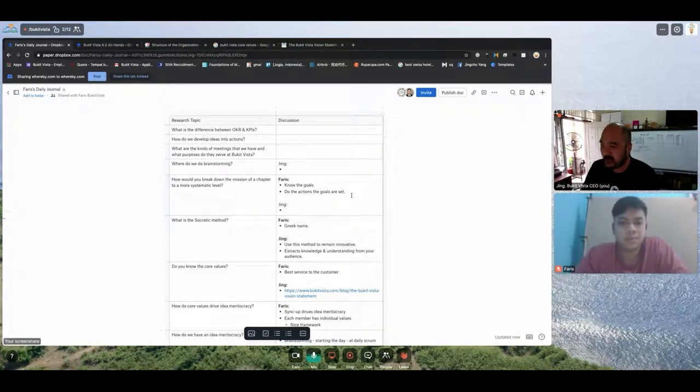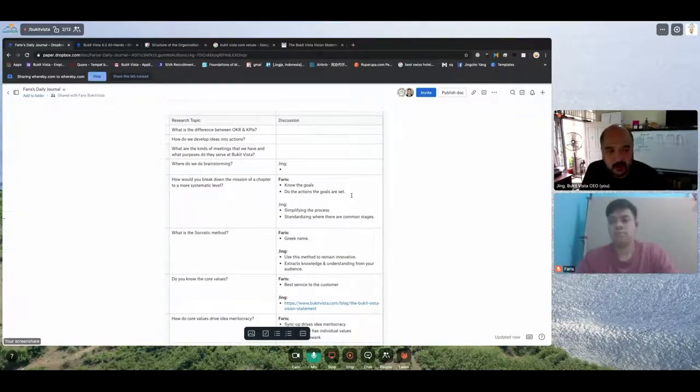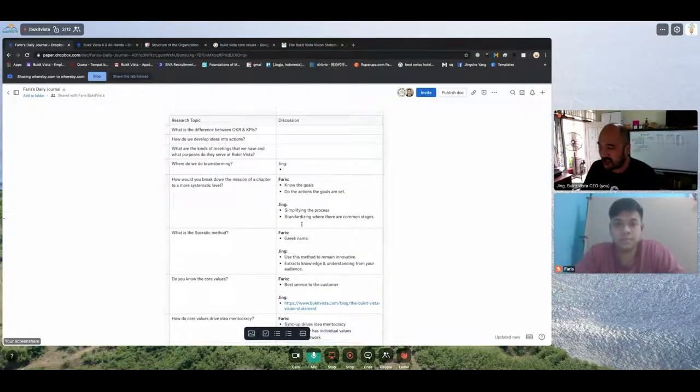You break down a mission by essentially simplifying the process and standardizing where there are common stages. By simplifying the process and standardizing where there are common stages, you can make it easier for anybody to understand how the process of innovation works, in fact. So here's what we do. You're absolutely right. The first part is you need to know the goal.